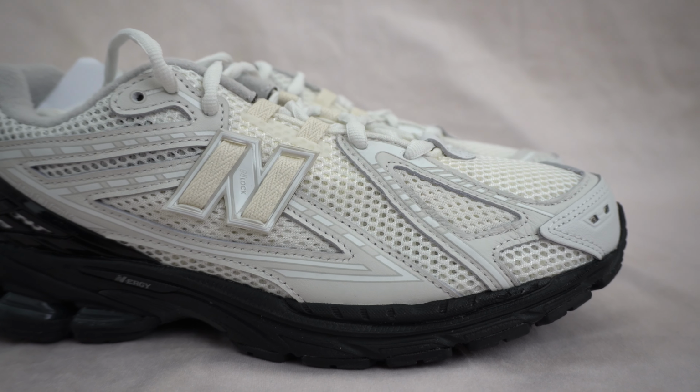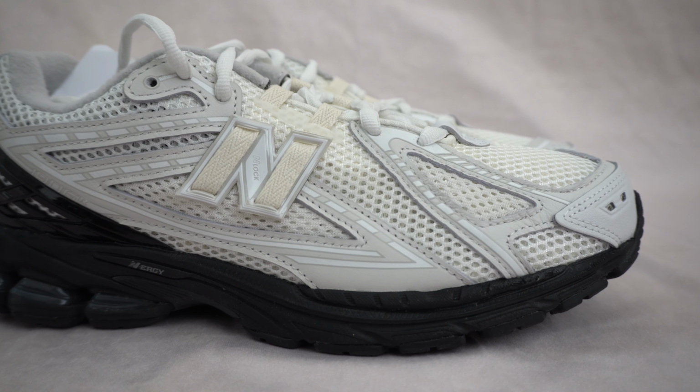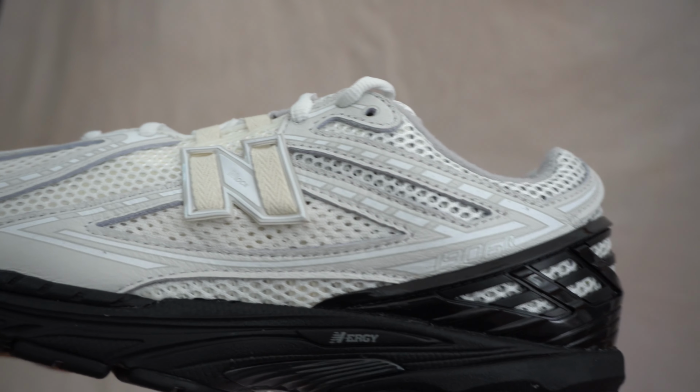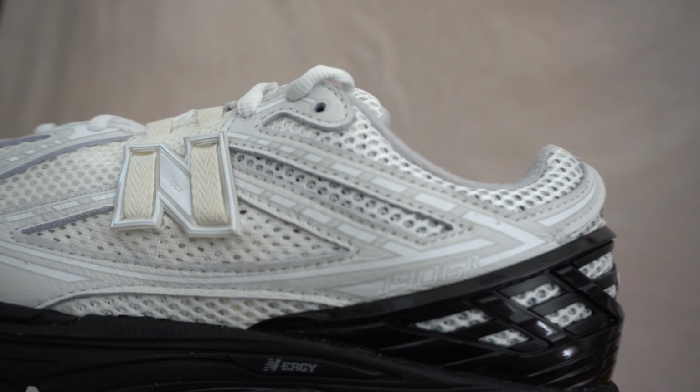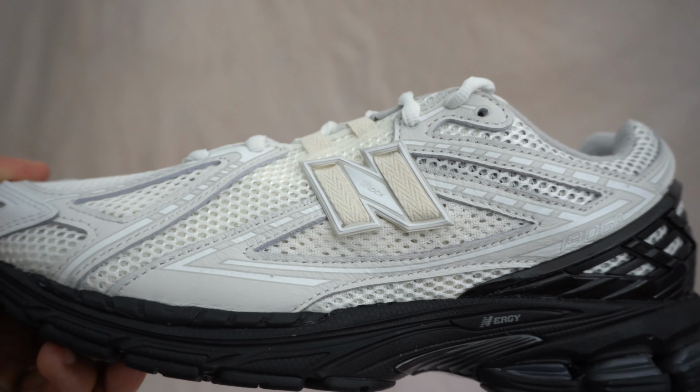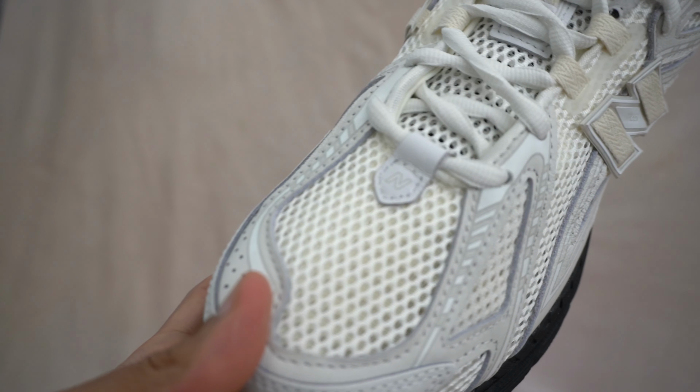What I like the most about this colorway in particular though is just how the shoe looks in person compared to the pictures. Because in person you'll notice that this mesh upper is not actually all white. In fact, at the back it starts off with kind of like a grayish color, and it has sort of like a gradient finish to it. The mesh in the middle panels have more of a cream tone to them. It's something that's quite nice to see up close. I don't think if you have these shoes on feet, however, that anyone would be able to tell that from just looking at the shoes.